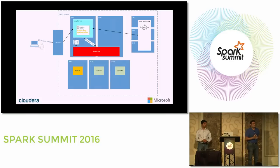To solve this, what we did is we leveraged something called an application tag, a unique tag that, I think, YARN started supporting with Spark 1.6. So whenever a new job comes in, we always generate a unique tag, persist it in Zookeeper, and then submit the job to YARN. And YARN generates the app ID associated with that unique tag.